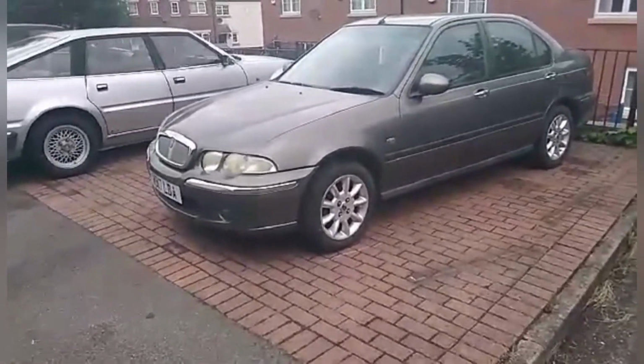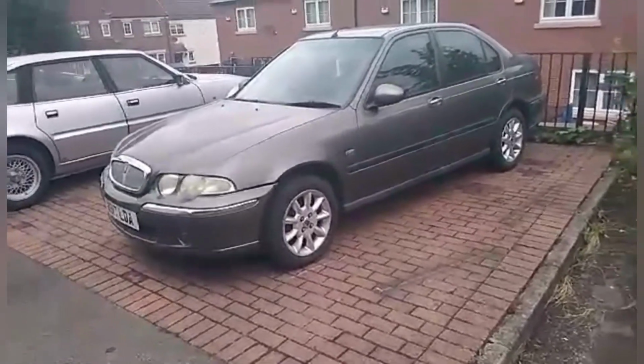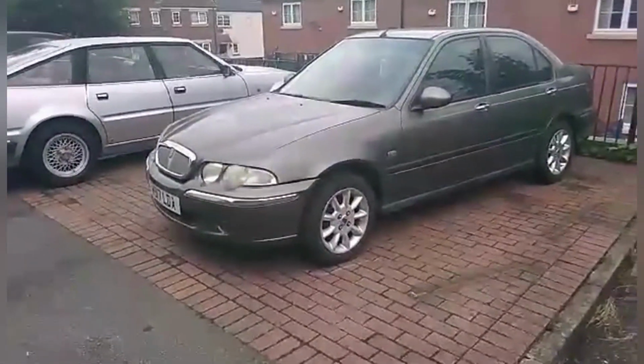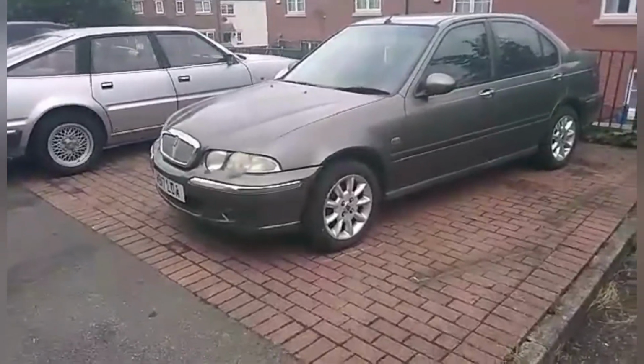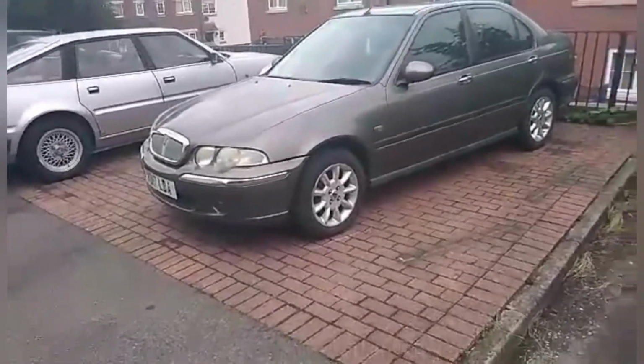Only 3 survived. This one, one belonging to a motor journalist called Craig Cheatham. He's got the KV6, and another one which I believe is the diesel.